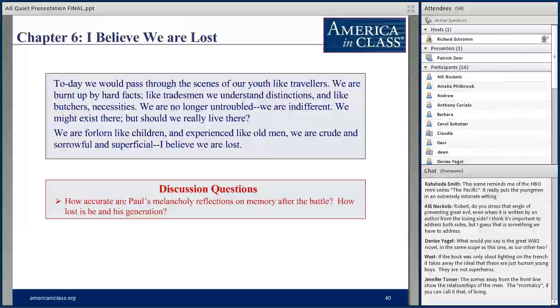This is where in chapter 6 there is a very poignant moment where Paul ends up saying, "We're forlorn like children, experienced like old men, we're crude and sorrowful and superficial. I believe we're lost." What's the status of that? Is it an ironic statement? I think he's quite sincere at this point. But maybe he says we're no longer untroubled, we're indifferent. Actually, we're not in the hands of an indifferent narrator. So it's possible this might be a moment when Paul is kind of misrepresenting his narrative. Is he an entirely reliable narrator? Can he even fully understand his own experience and its effect on us?